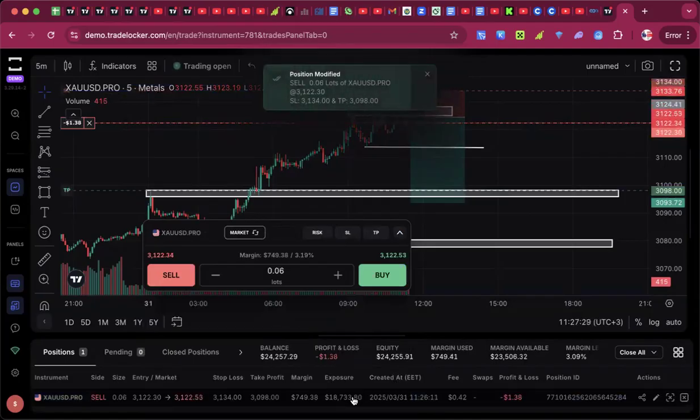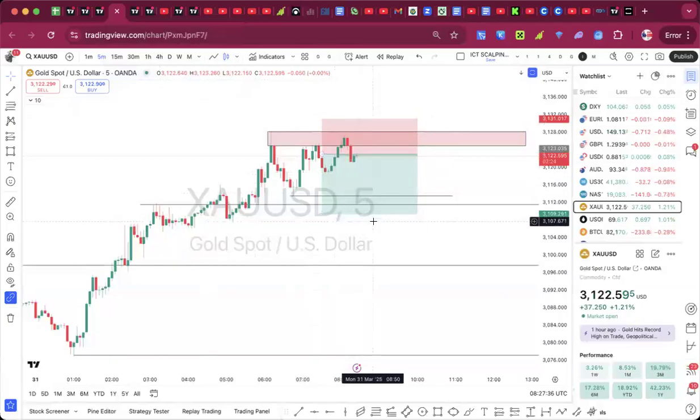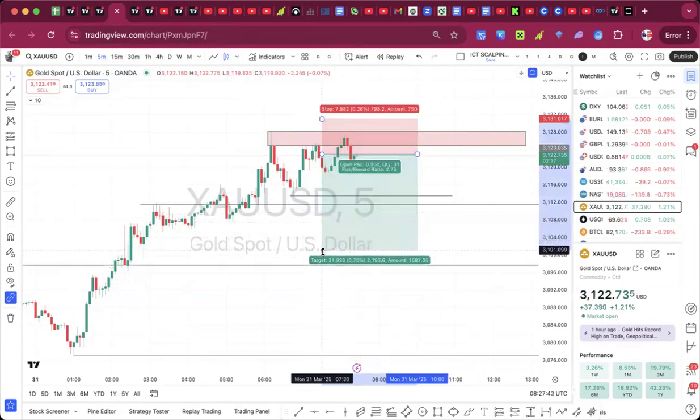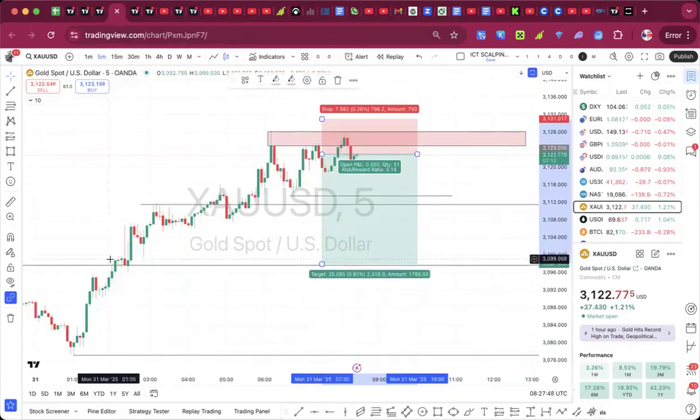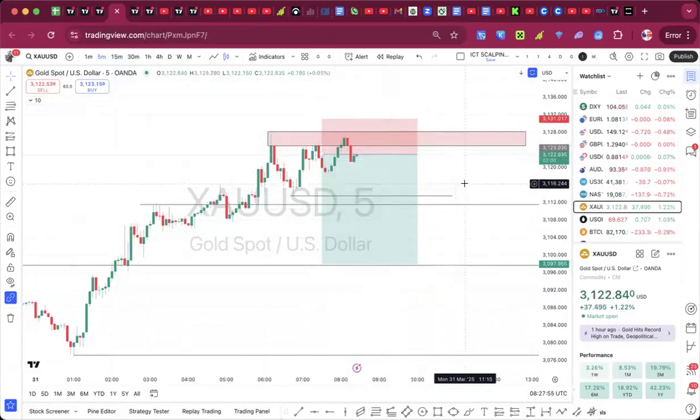So I've shorted gold, right? And I'm waiting for the reaction, whatever thing it plays out. That's exactly what we have done. And 3098 was my target, so that means this point here. But like I've told you, whatever you are doing now is deadly risky, because you have no confirmation of a market structure shift for you to have entered into this market. So it's deadly risky.